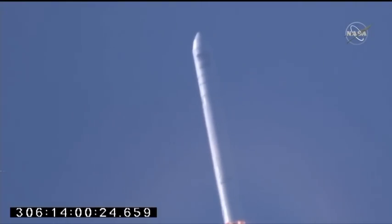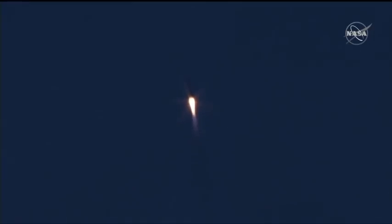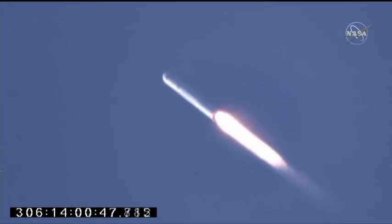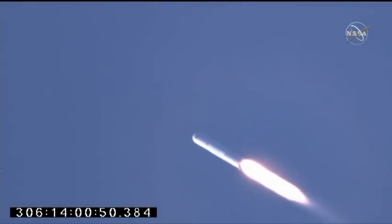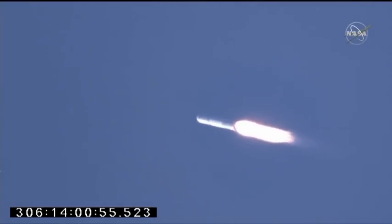Power nominal. TBC performance nominal. Engine performance nominal. Estimated alpha, 1 degree. VNO3 is open. Engines remain at 100% and steady. Beginning of load release. Power is nominal.